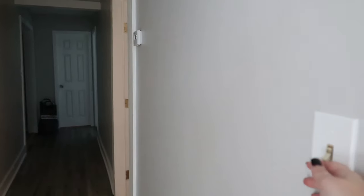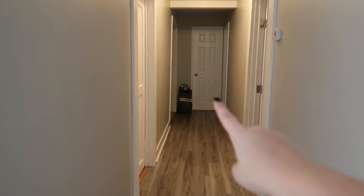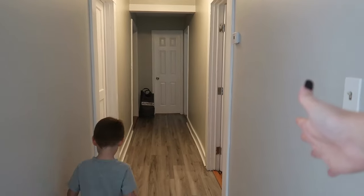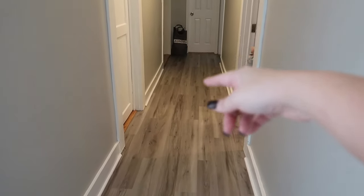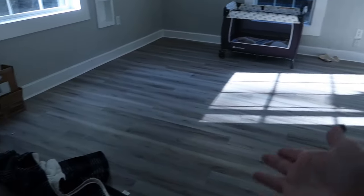And y'all, this home is gonna be so much better for Jackson because I'm just gonna keep my door closed, that bathroom door closed, that's the boys' room, this is the girls' room. I'll keep the girls' door closed as well. But that way Jackson, he'll be walking here in a few months, so he can just toddle down the hallway, he can go in his room, he can come in here. There's no reason for him to not be allowed to come in here.